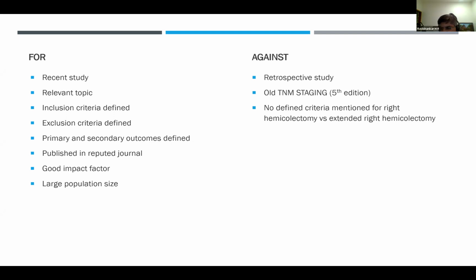I don't think there is any proof that doing the extended dissection helps. The minimum data set is 12 lymph nodes. If you have harvested 12 nodes, you will get a good idea of whether nodal involvement is there or not. Below that, there will be an alpha error, a sampling error, for example with 10 or 8 nodes. But beyond 12, going to D3 dissection and going up to the superior mesenteric vein, I think it may be overkill and not adding to the oncologic clearance of the disease.